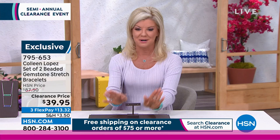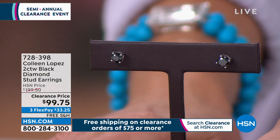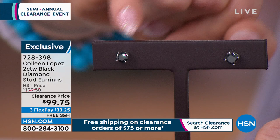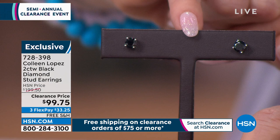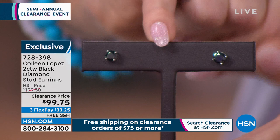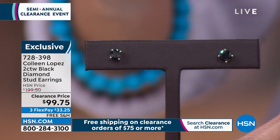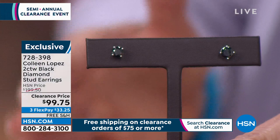Okay, this is another unreal clearance price. Now, here's the thing. You're looking at 1 carat each in this black diamond stud earring. So you have a total of 2 full carats in rare, unique, beautiful color diamonds. 1% of all diamonds mined are colored diamonds. Now these are enhanced, but my gracious, the fact that you have black diamonds at $99.75, we can't have many of these. We originally offered these at $199. So definitely 50% off again. Flex pay, free shipping, will not and cannot repeat this value.